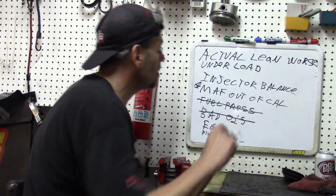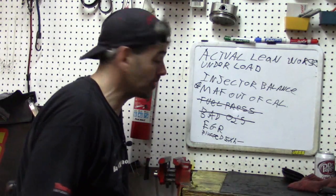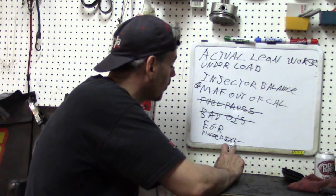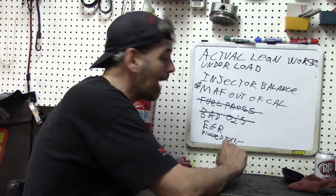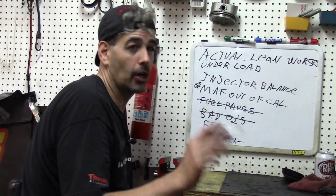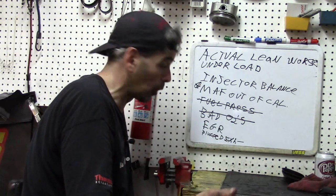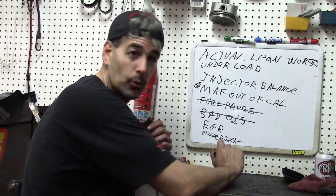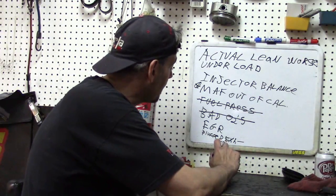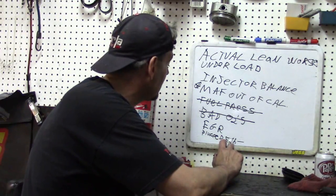A good way to check that would be, of course, an exhaust back pressure test. But another way would be if I drive the car, we can look at the fuel trims. I would expect in this car, the fuel trims are going to go way lean when I floor the car. And if that happens, then I'm going to pretty much rule out a plugged exhaust. But I'm pretty confident that that's what would happen here.